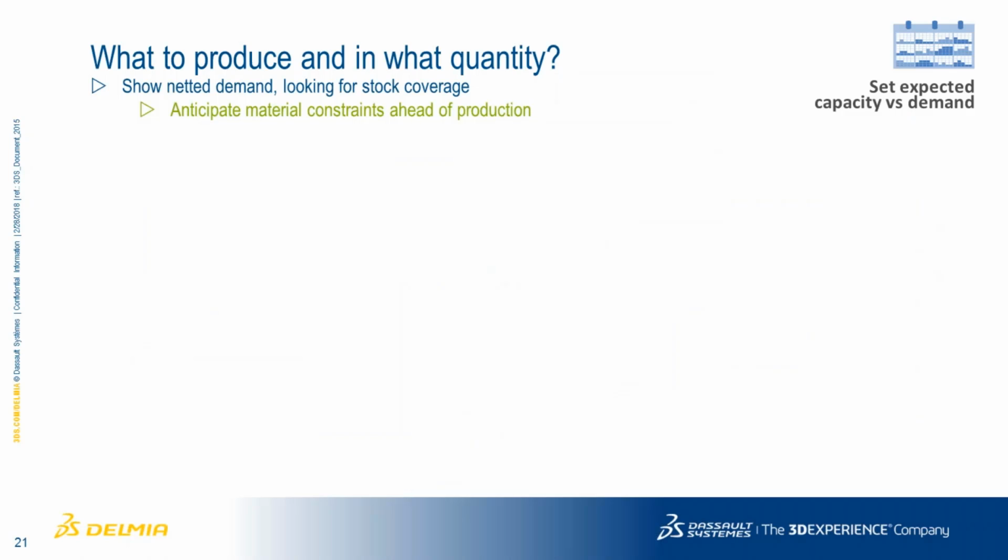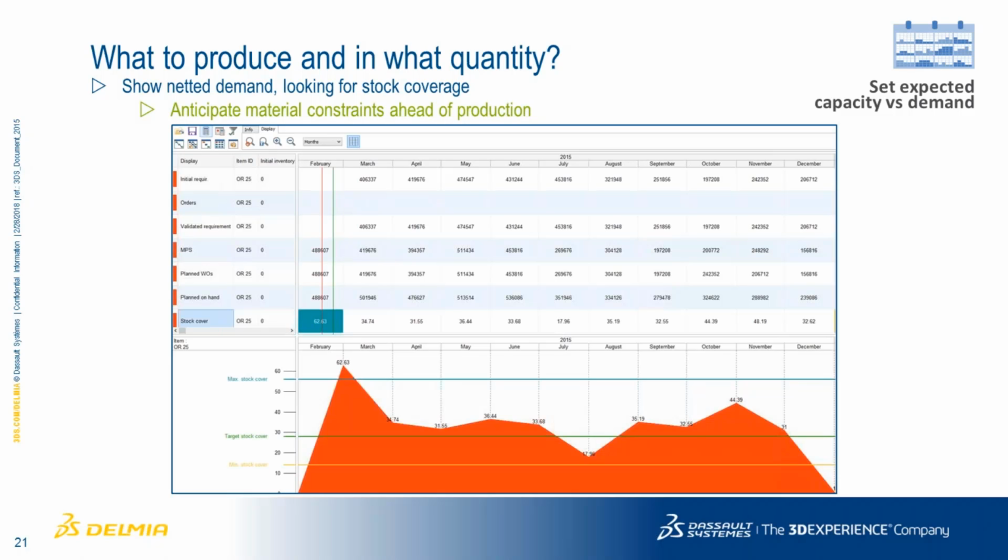So what does that mean? Well, we have to ask the question, what to produce and in what quantity. Many of us need to understand where we sit today. So we need to understand the netted demand that's coming from either our ERP or MRP, and look for various opportunities or issues that might crop up, things like stock coverage. If we can anticipate these material constraints ahead of time, then we're much better off and can adjust and be more agile.